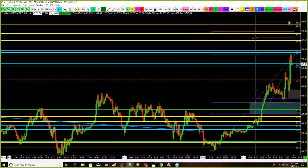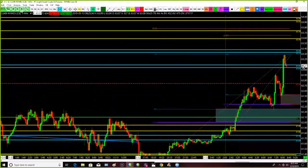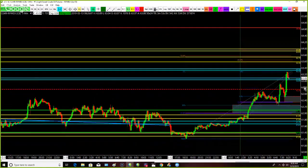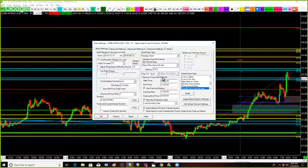This or this. And that's totally achievable considering we're at 63 right now, right? I'm not bearish. I don't care what you say. That's not a bearish chart. And then this is your last swing low. At a minimum, you want to get back below your last swing low on a 5-minute chart. So with that being said, we'll now flip this back to a 5-minute chart because that's what I like to look at. And US session only.